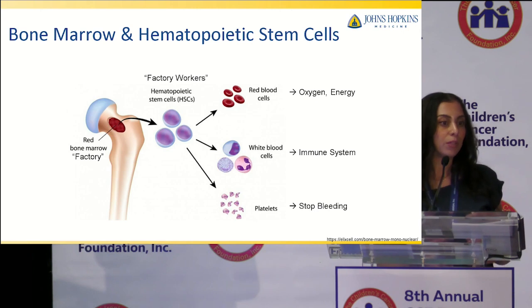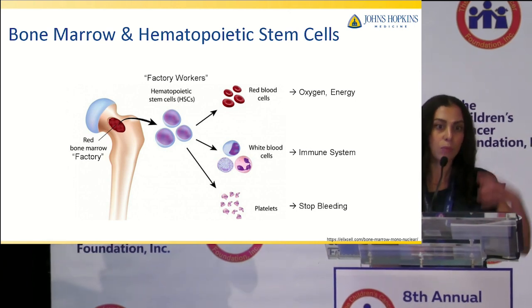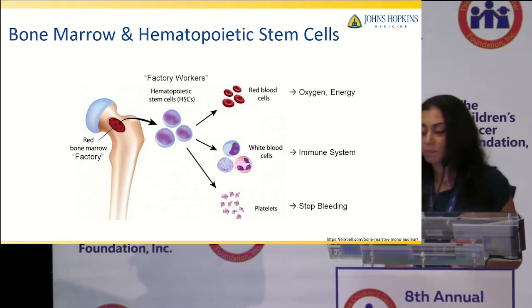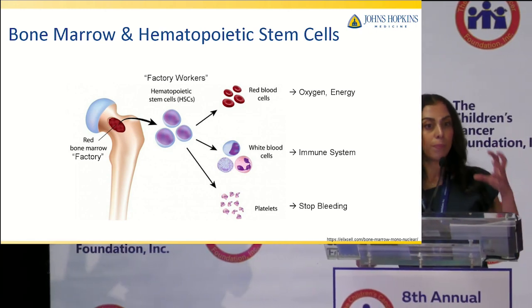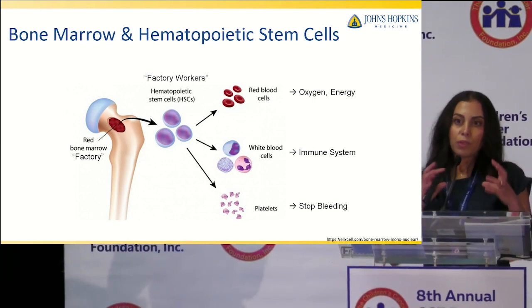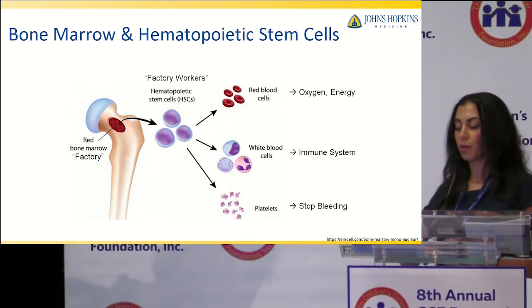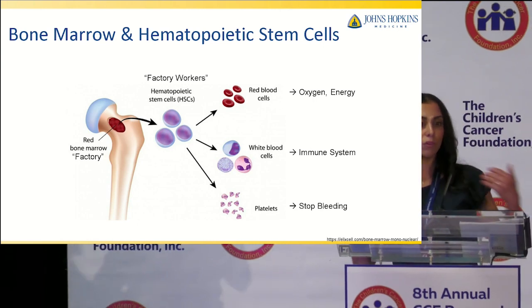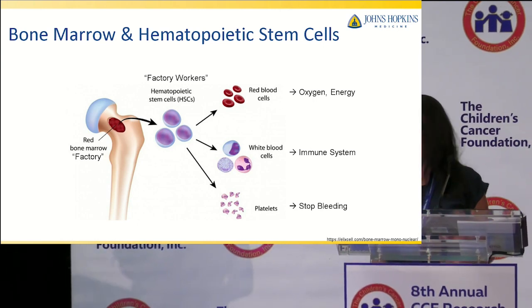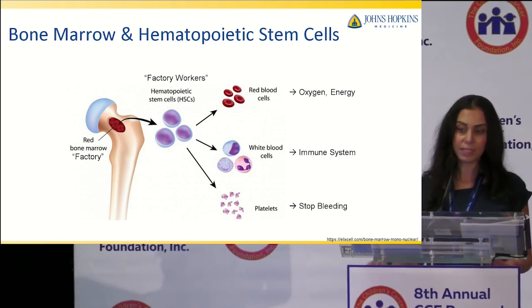So when we talk about bone marrow transplant, what we're really referring to is hematopoietic stem cell transplant. So the stem cells, not those that make a whole human, but the stem cells that will make your blood and immune cells. And you can find these stem cells in your bone marrow cavity, that's in your long bones mainly, in your pelvic bone. And if you think of that cavity as the factory, the stem cells are the factory workers that will go on to make your red cells that carry around oxygen and give us energy, our white cells that provide immunity, and the platelets that prevent us from bleeding.